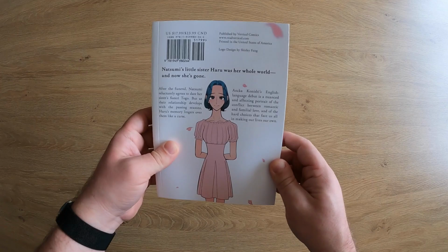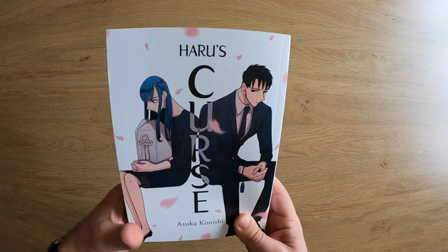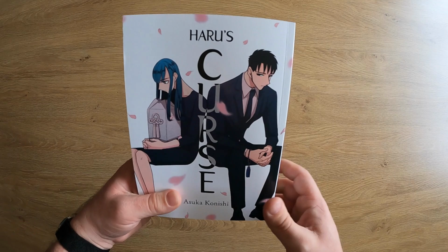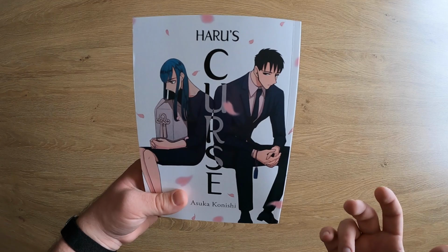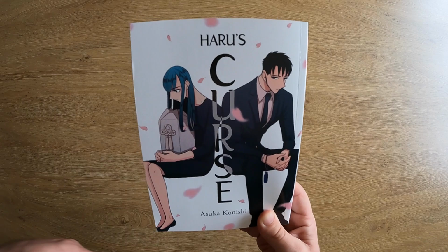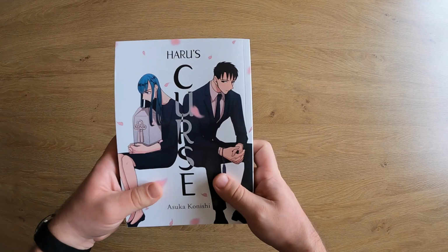This is a two-in-one, and it's about those two people on the cover who are in a kind of three-way relationship, because he was the fiancé of her sister, and her sister is dead. Now they have to deal with each other and work through the pain of losing someone dear to them and also through their own feelings. It was pretty nice. It's just two volumes, a short read, and if you want to try it, pick it up. It's good.